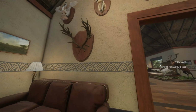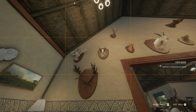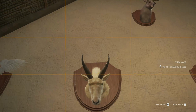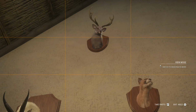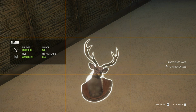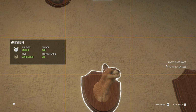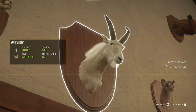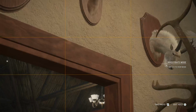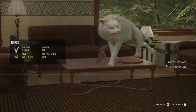We've got a couple of red deer racks, and I'm going to use the zoom in here. Almost a diamond mountain goat. Nice Sika deer. There's our dark red mountain lion. I believe that was the first mountain lion I ever took. Here's a big gold mountain goat. And another, this time light brown mountain lion.